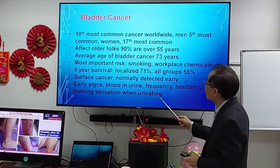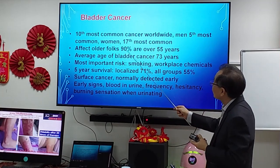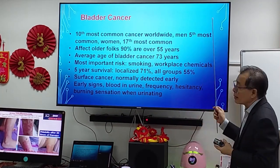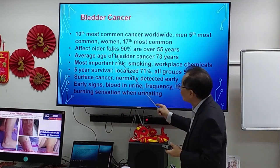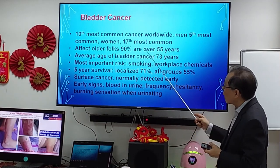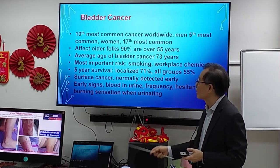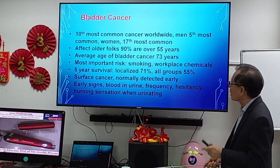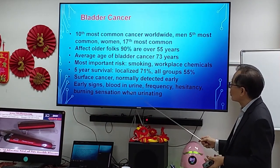Bladder cancer is the 10th most common cancer worldwide. It is the 5th most common in men, and it is more often in men than in women. It affects older folks. 90% of bladder cancers are in people over 55. The average age of a bladder cancer patient is 73 years old. The most important risk is smoking. This is the number one cause of bladder cancer. Workplace chemicals: if you are exposed to toxic chemicals in the workplace, you're also likely to get it.